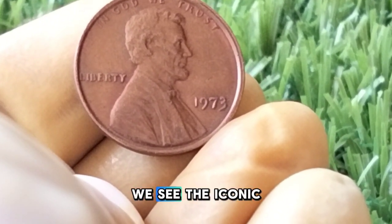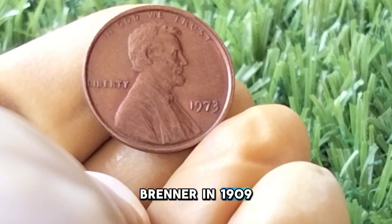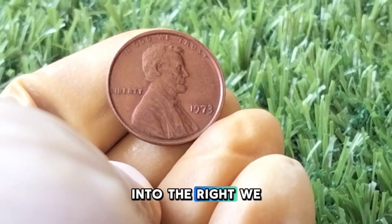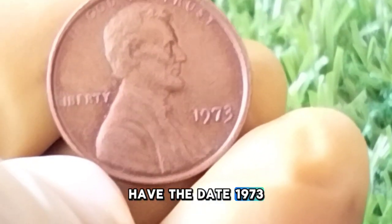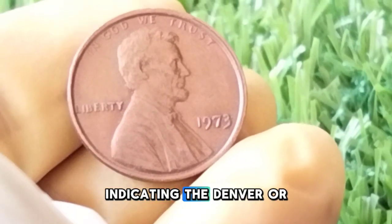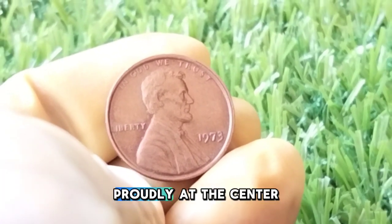On the obverse, we see the iconic portrait of Abraham Lincoln designed by Victor David Brenner in 1909 to honor the 16th president. Above Lincoln's head is the word Liberty, and to the right, we have the date 1973. On many coins, you'll also notice a small D or S mint mark below the date, indicating the Denver or San Francisco mints, respectively. On the reverse, the Lincoln Memorial stands proudly at the center.